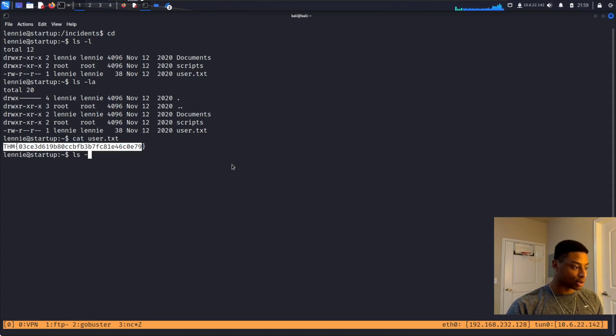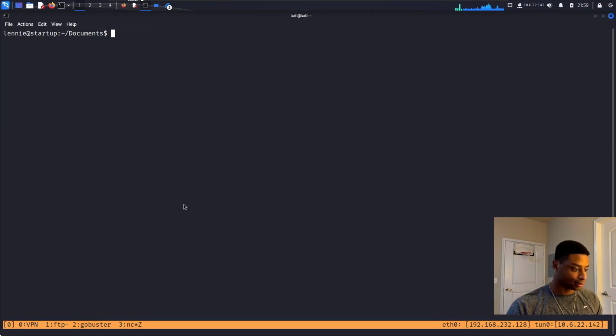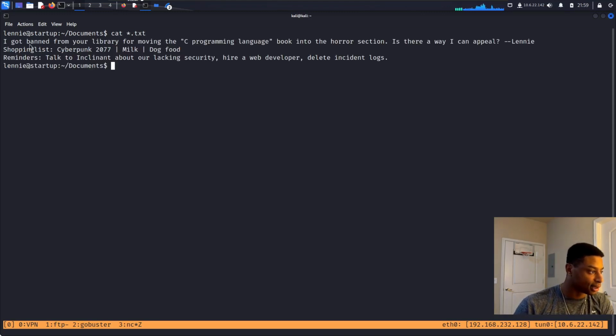Let's look at the documents folder. All right, concern, list, note.txt. Let's just cat all of them out. Anything.txt: I got banned from your library for moving the C programming language book into the horror section. That's pretty funny, actually. Is there a way I can appeal? Lenny, shopping list: Cyberpunk 2077, milk, and dog food. He's got his priorities in order, folks.